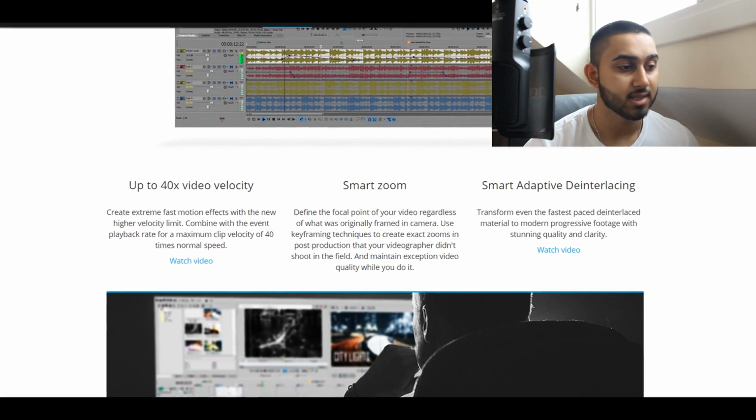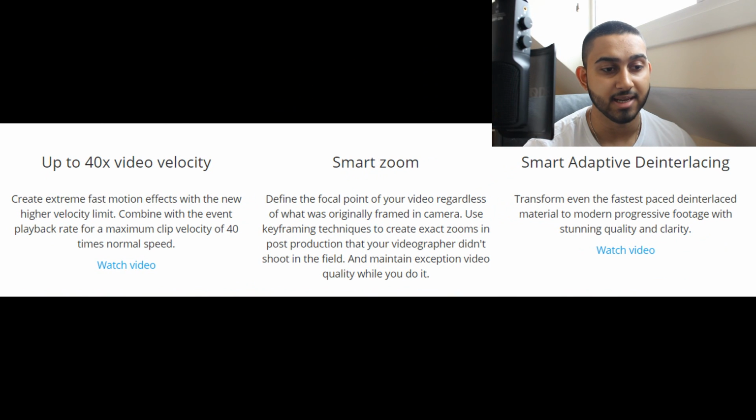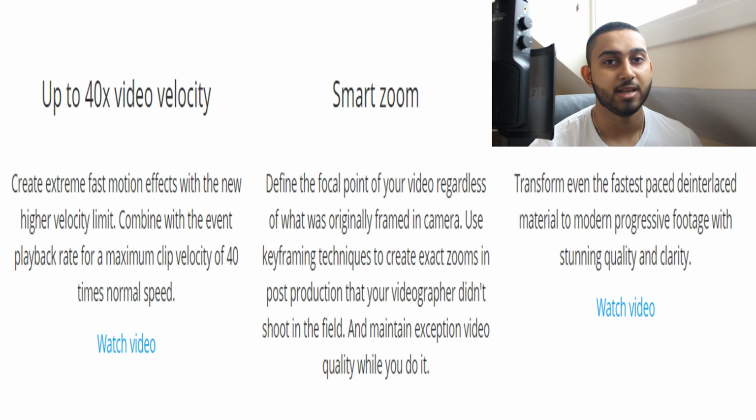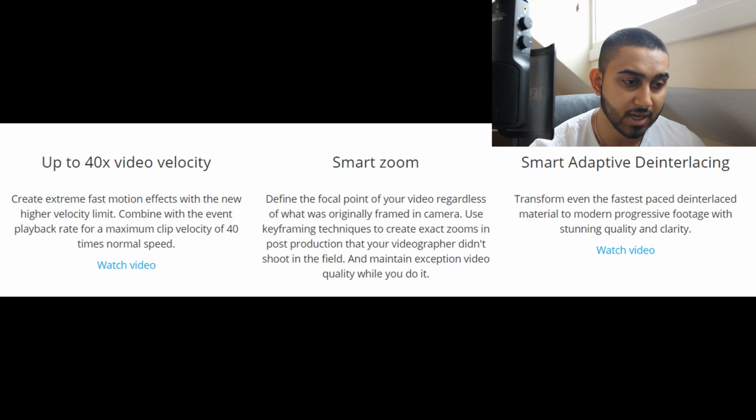And 3 other new features: up to 40 times video velocity, smart zoom, smart adaptive deinterlacing. Now velocity just simply makes your video faster, like I showed in my time-lapse video. So they've made it even faster this time, so now you can go 40 times faster than your original video. Smart zoom: define the focal point of your video regardless of what was originally framed in camera. Use keyframing techniques to create exact zoom in post-production that your videographer didn't shoot in the field, and maintain exceptional video quality while you do it.